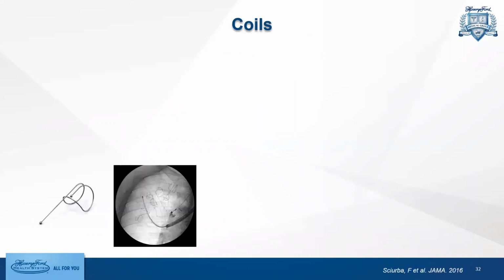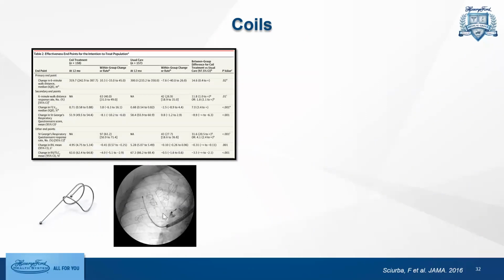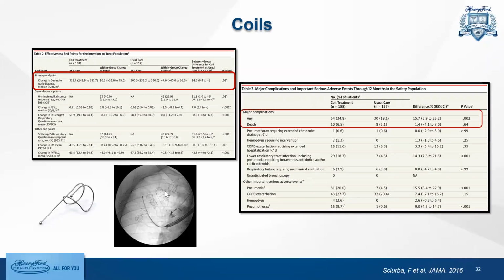Coils. Coils are basically a nitinol frame, straightened through a deployment catheter, placed through a flexible bronchoscope, and then deployed in the lung. Once you deploy them, they take their coil shape again. Actually, there was a nice study in JAMA looking at coils for bronchoscopic lung volume reduction. It showed some improvements in 6-minute walk tests generally. Had some high complications and post-procedural adverse events. But this is currently not FDA approved for bronchoscopic lung volume reduction.